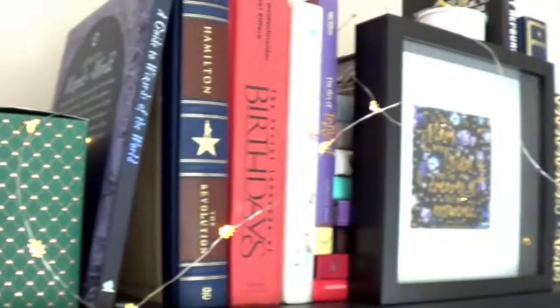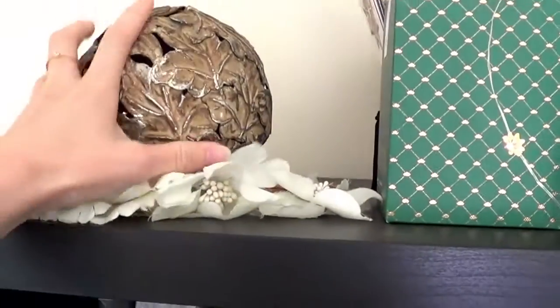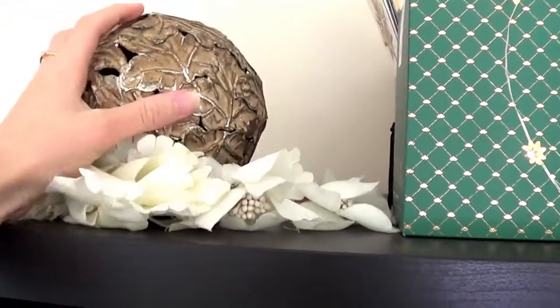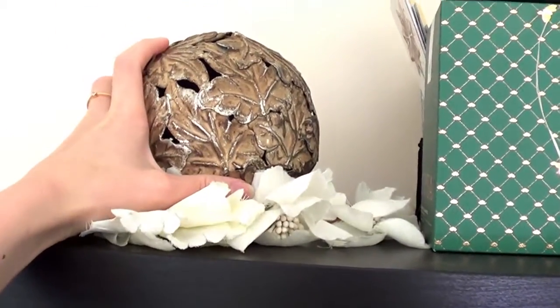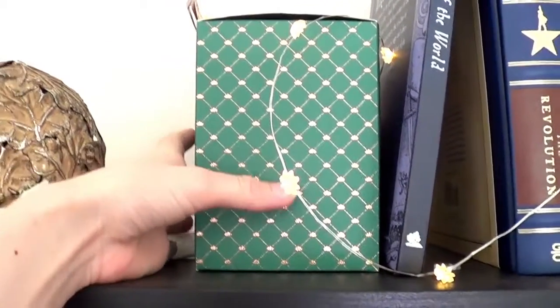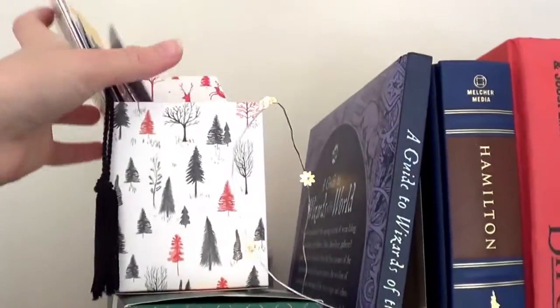Up along my top shelf here, we have these, this is actually a flower crown, but I don't have anywhere to put these right now. So they're just up here. This box that used to have a candle in it that I really like. This is my bookmark box.